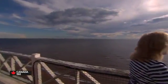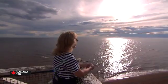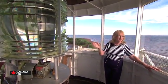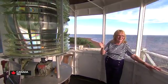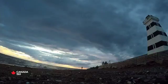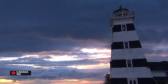For Carol, the lighthouse has been a lifelong labor of love. I can look and I can see where I grew up. The old school that I went to for 10 years and later taught in for years is over there. The wharf where my father fished, my brother fished, my husband fished. I think a person's roots run deep, and I know mine do, and this has always been a central part of it.